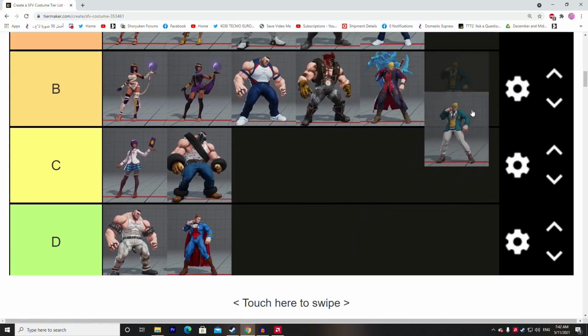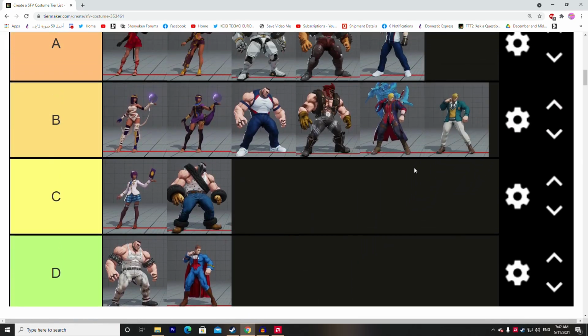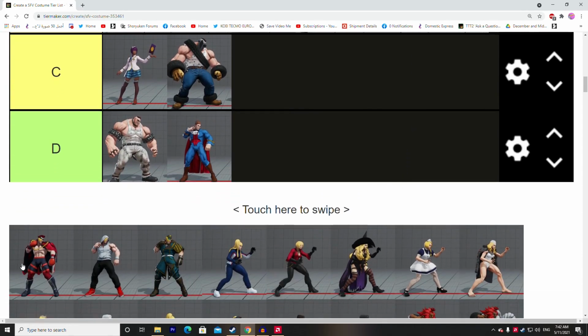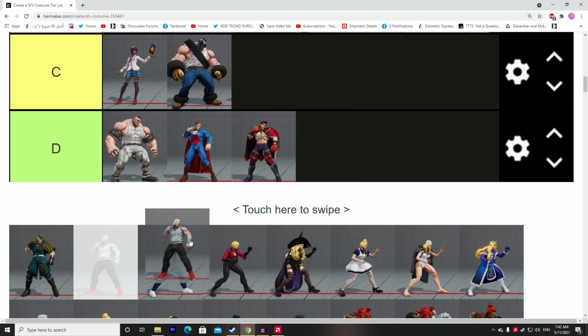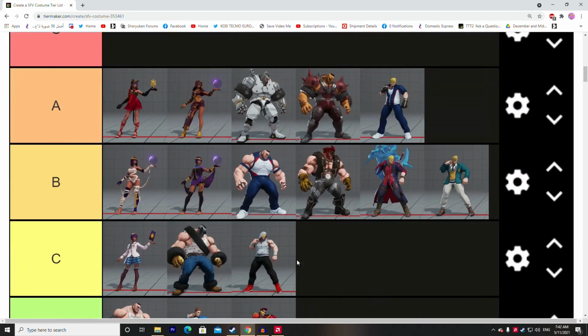School Ed is alright. I put it in B. It fits him better than most of his other costumes. This one, not even gonna comment. The hoodie is a C. The hoodie Ed is a generally cool idea. It looks really good in the story stills and in the story mode.